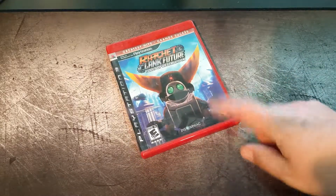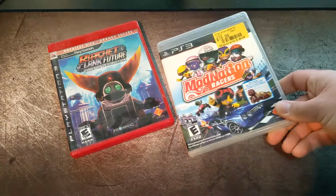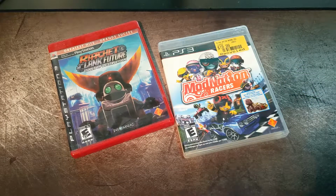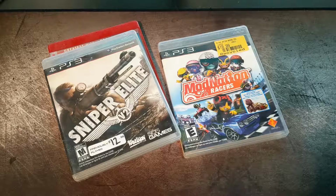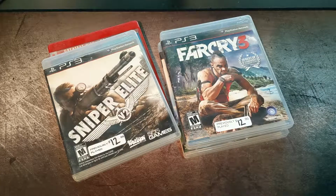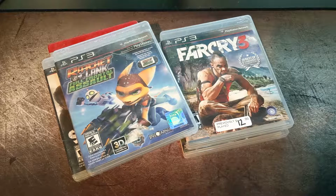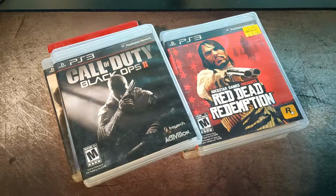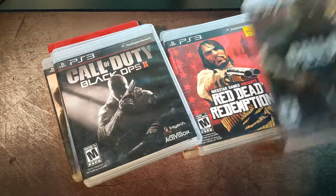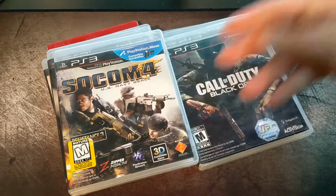Ratchet and Clank, Tools of Destruction. Mod Nation Racers. Sniper Elite V2. Far Cry 3. Ratchet and Clank Full Frontal Assault. Red Dead Redemption. Black Ops 2. Black Ops 1. SOCOM 4.